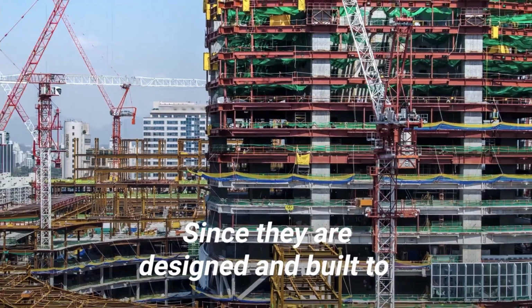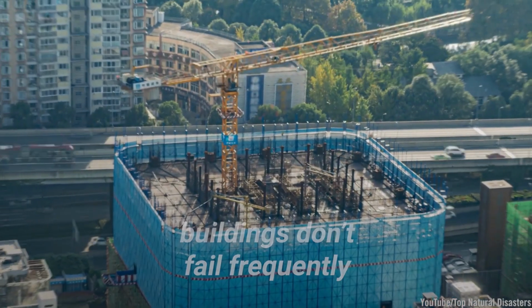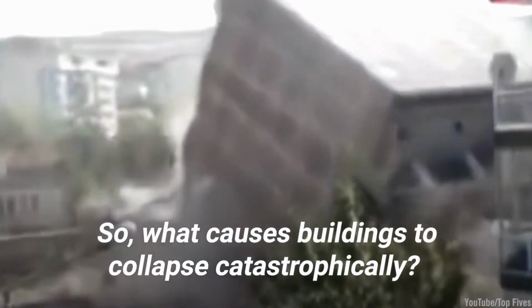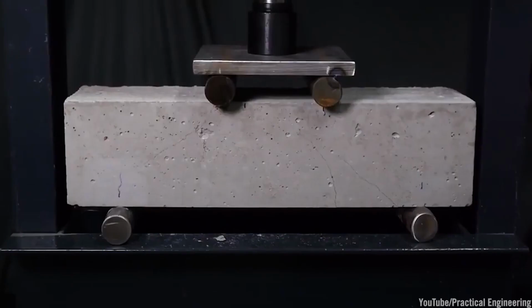Since they are designed and built to stand the test of time, buildings don't fail frequently. So what causes buildings to collapse catastrophically? And are there any warning signs before a building fails suddenly?